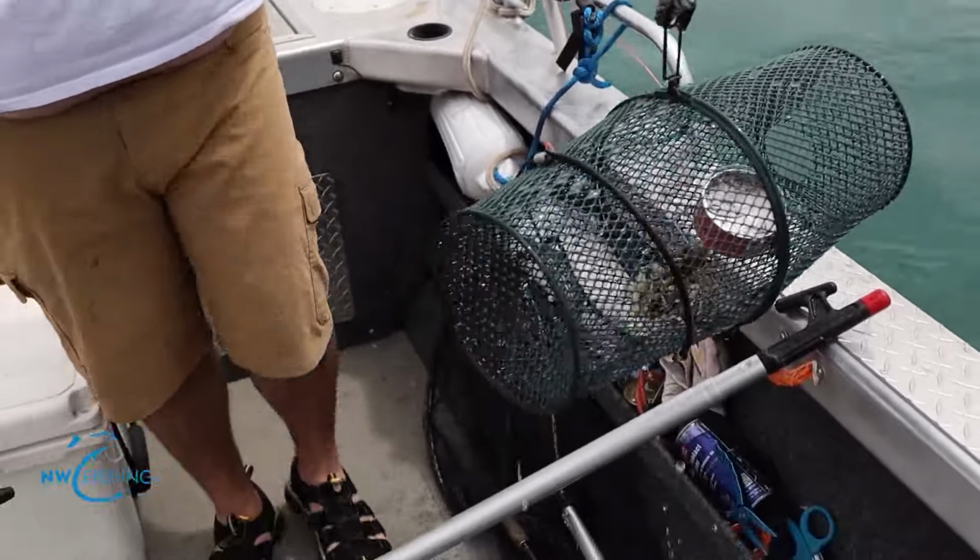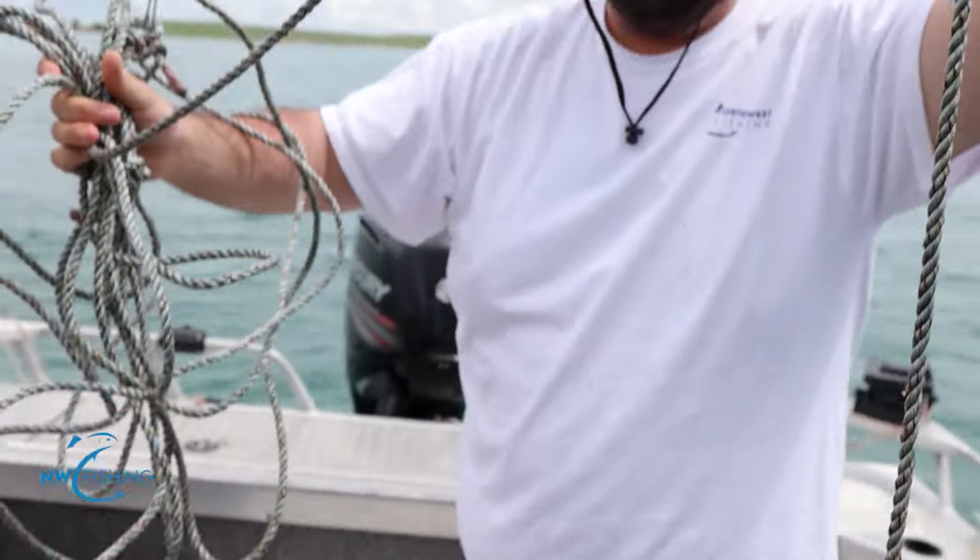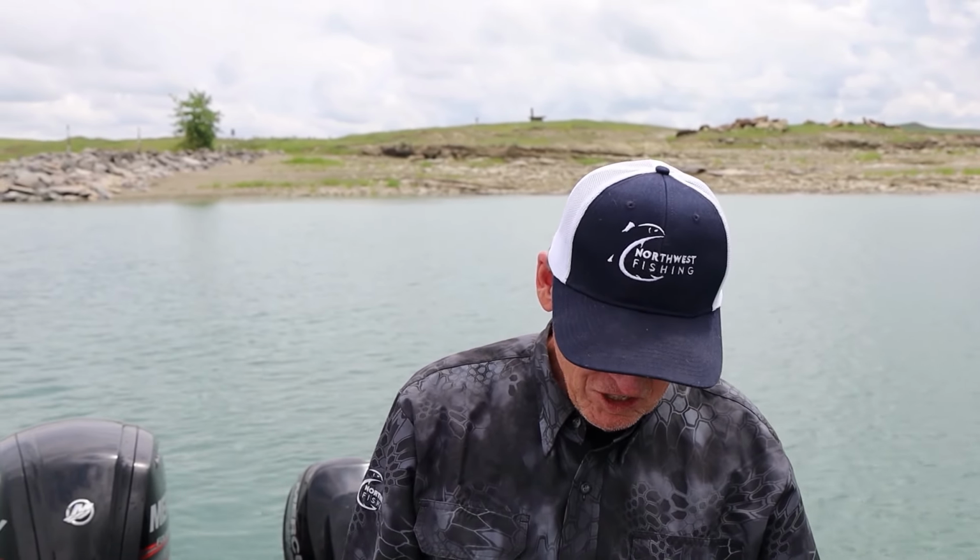Woohoo! Look at that. All right. That's a big one. Crawdad dinner. Well, the crayfishing was about as tough as the fishing was today. We got a few of these guys. Gonna take them home and have a little crayfish dinner.